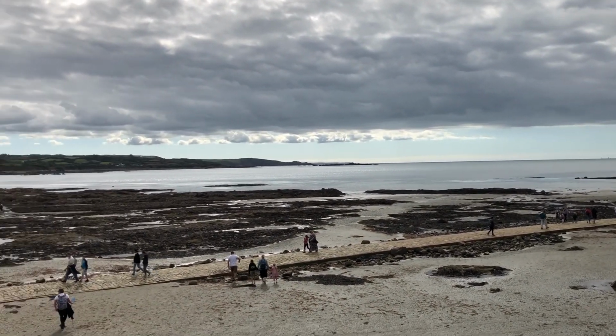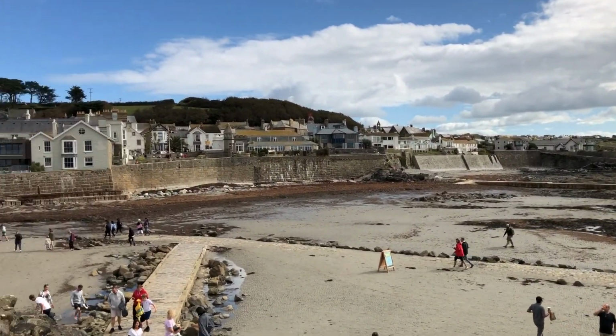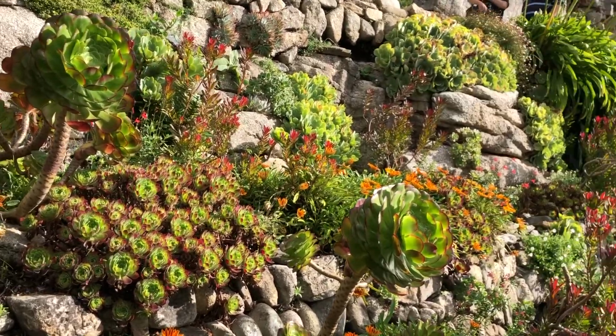And I did enjoy the view in St. Michael's Mount because there was a wonderful garden and it had some amazing flowers and you could see the sea, and the sea was quite blue as well, which was lovely.